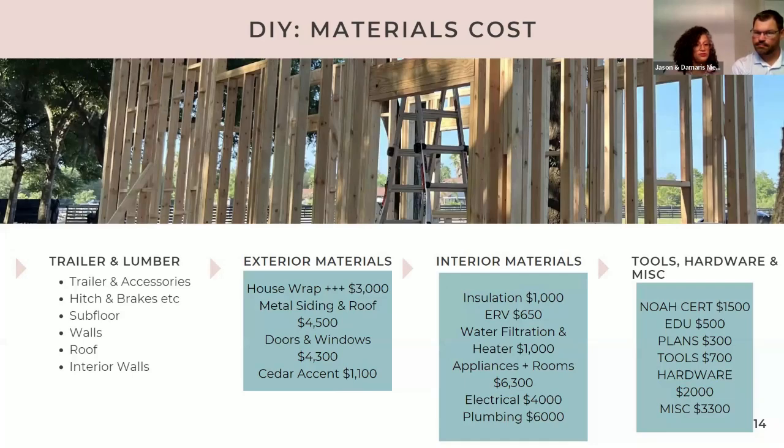And like we said, electrical and plumbing were way up there. Electrical was about $4,000 and plumbing was about $6,000, and that's just materials. Part of that was just getting some help. We did have a few helpers get us into some electrical work that came from Orlando, and then we had friends come in and help us with plumbing.